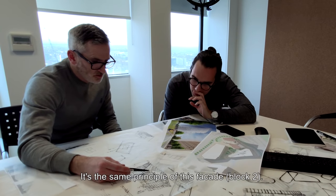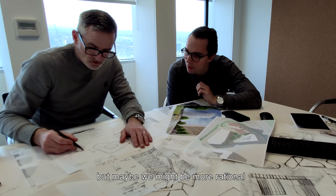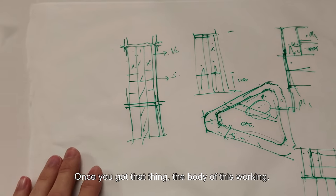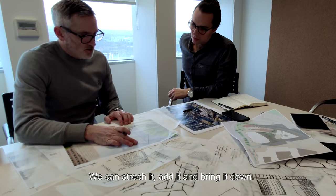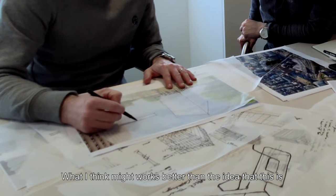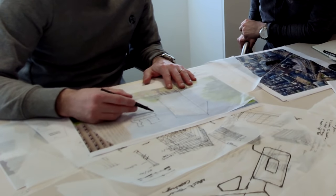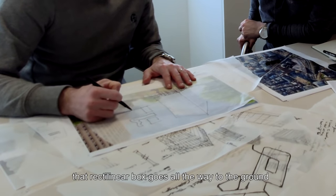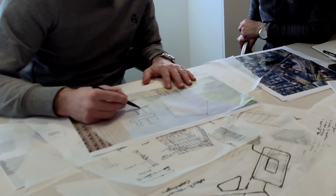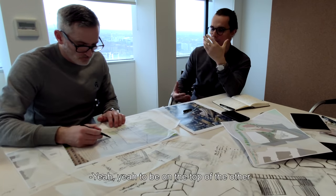It's the same principle of this facade we'd apply to this, but we might be a bit more rational, like 500, 1 meter, 500, 1 meter, and let it wrap all the way around. Once we've got the body of this working, we can just stretch it and bring it down. And what I think might work better than the idea that there's this rectilinear box and this sort of organic form, I think it might be better if that rectilinear box goes all the way to the ground and this more organic shape form goes within it, and becomes the ground floor and the first floor, rather than, yeah, being in the top of the building.